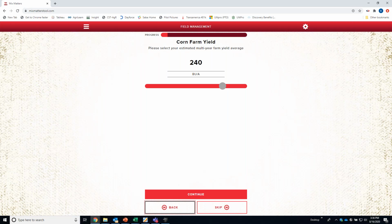What this is doing is applying about 10 to 15 questions to all your fields within your farm. Now, this is the foundation of what the tool is built on, but I would encourage you, as we get to those individual fields, to detail them individually so that the tool can be more accurate. But for our farm, we typically take 230 to 240 corn yields off this, and these are usually slider buttons. So as you slide this left or right, the yield will increase or decrease. Then you hit continue.